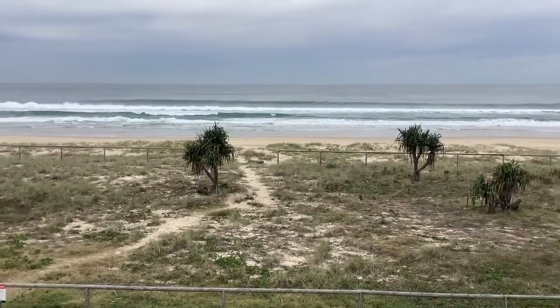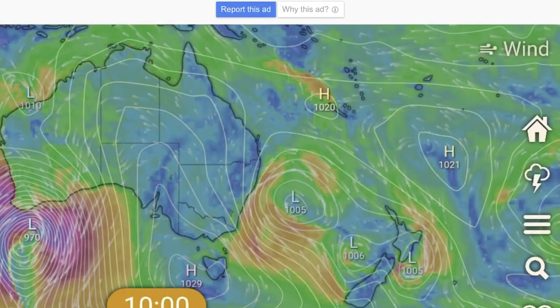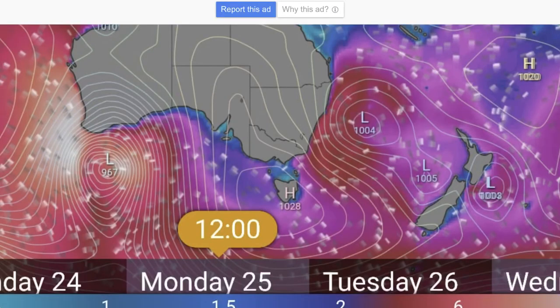Anyway, surf's still coming in strong. This swell is expected to really pick up over the next couple of days. Coming from the south and over in WA, they were saying 10 metre swells in WA with a big low sitting off there.